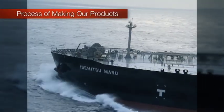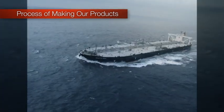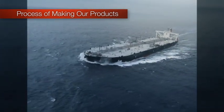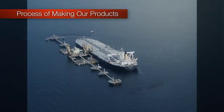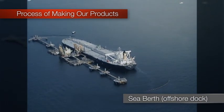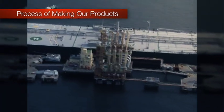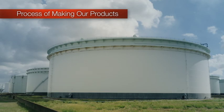Crude oil is shipped in large tanker vessels from oil-producing countries in the Middle East and elsewhere, and takes over 20 days to reach a sea berth located 3 kilometers offshore. The oil is then transported via an offshore pipeline to the onshore refinery's storage tanks.